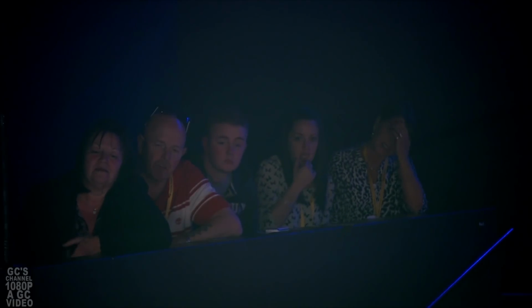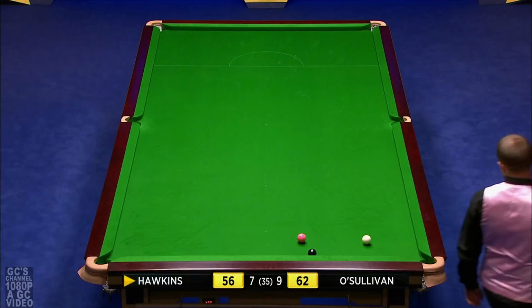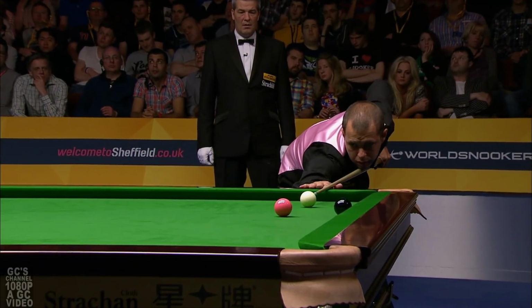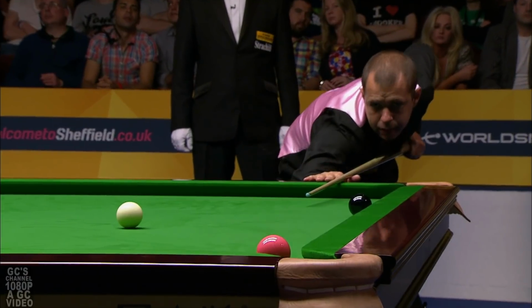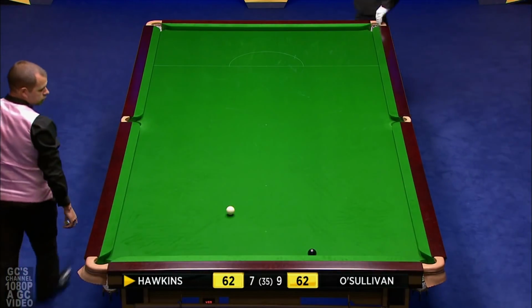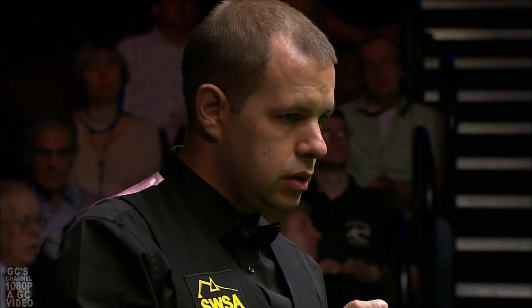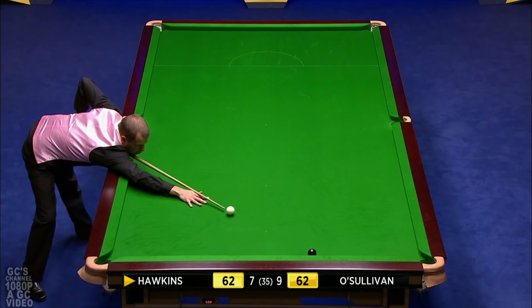Well, there's Barry's friends and family, mother, father, sister. They've got the fingers crossed here because this is a huge frame. The pink's there. 11. Well, it's decision time. Do you play the cut on the cushion? Or do you play the guaranteed safety shot? Quietly, please. It's a safety.